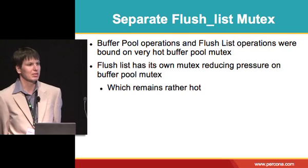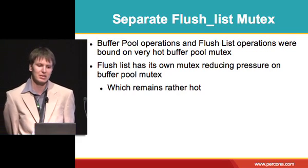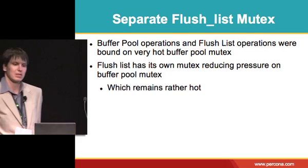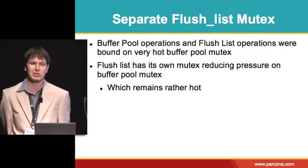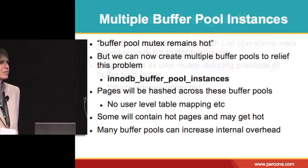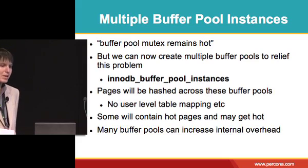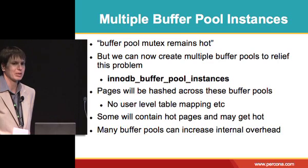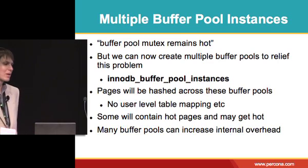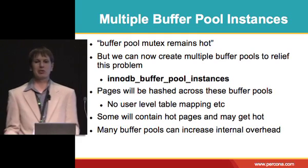Probably the biggest change, and the most well-known in the MySQL 5.5 and InnoDB world, is multiple buffer pool instances. Even though the buffer pool mutex was split, with the flush mutex taken out of that, it still remains a very hot contention point. The way it is improved is that MySQL 5.5 allows you to set multiple buffer pools. When you enable them, pages are placed into those buffer pools by hash.